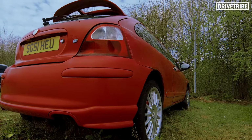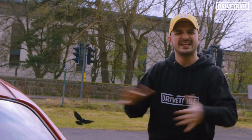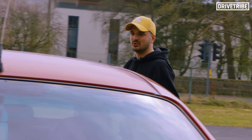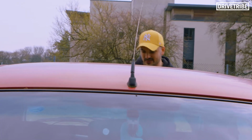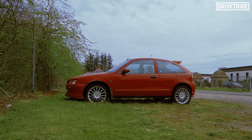It's a 2001 car. And basically at the time when I was a teenager, there was also the MG ZR, which was basically just a fancy Rover 25. But I wanted all those MG bits on it. So I started putting them on the car. This is the MG ZR rear wing. I've got the MG ZR tailgate, the bumper, I've got the MG wheels on it.